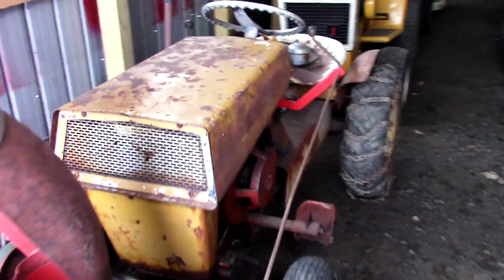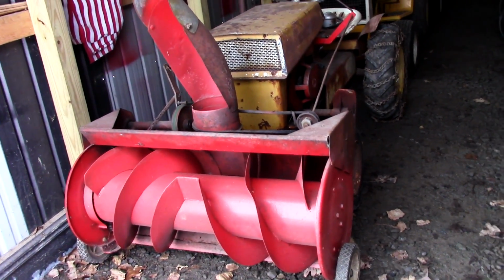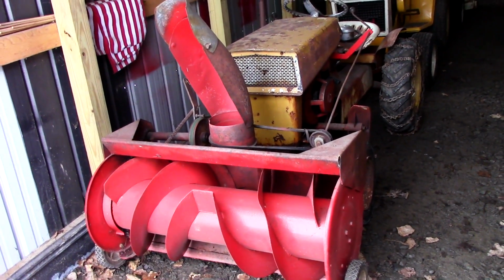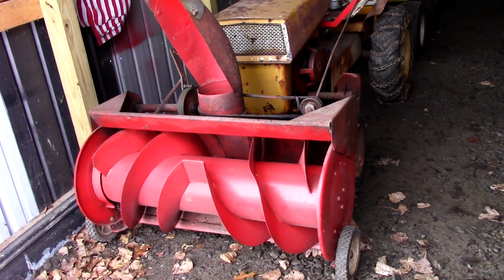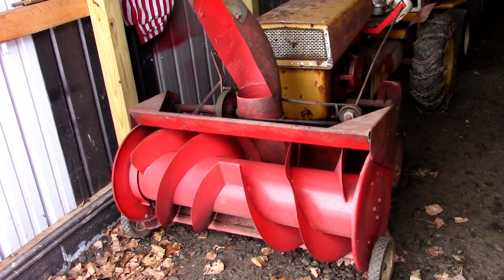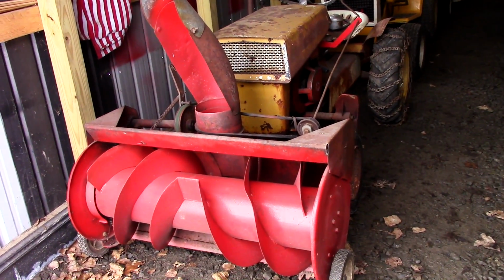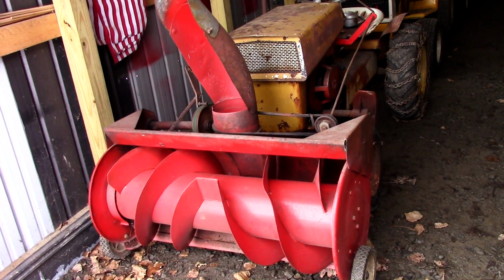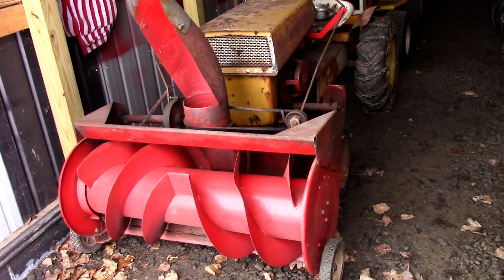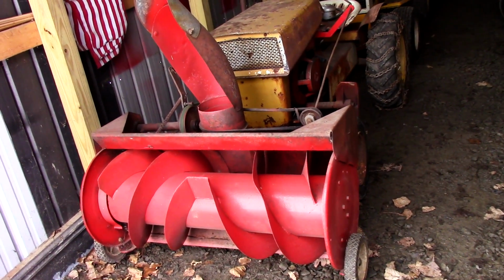Next up is a 1963, I believe, Moto Mower 6000 model. This tractor has the 36-inch Haben snow thrower on the front. And it's been a pretty good tractor. I got it in 2016. I haven't really used it to blow snow much with it.